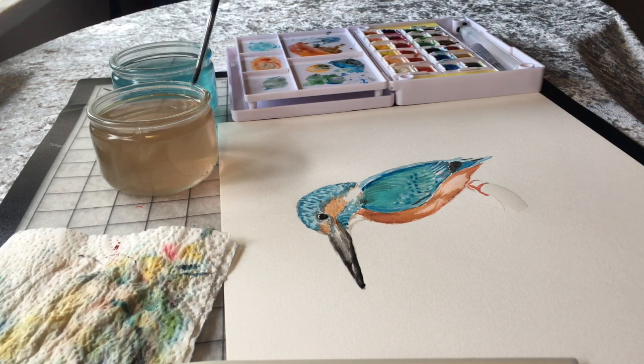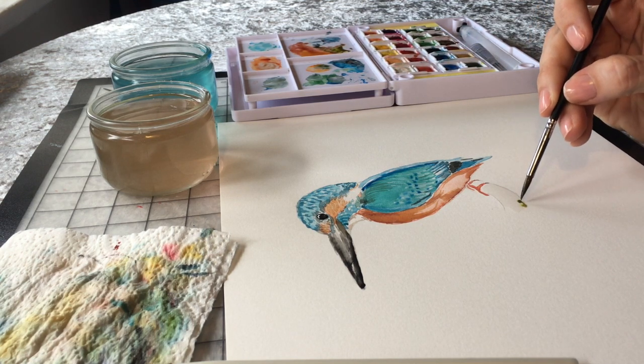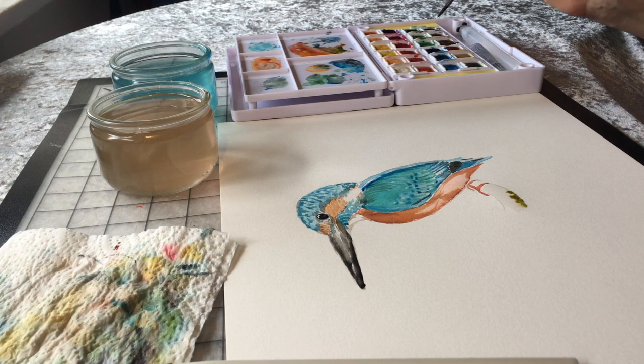As I finish this, I will again put on the recording I took of my pond fountain with all the birds singing, as it reminds me a lot of the kingfisher being next to the flowing water.